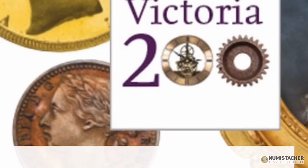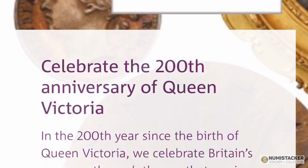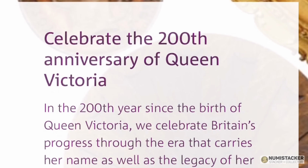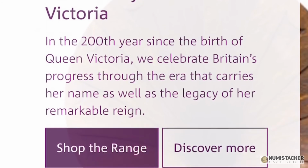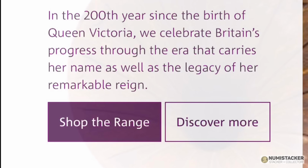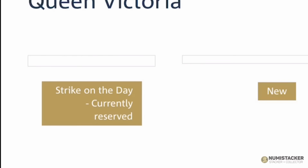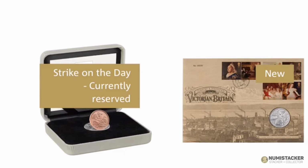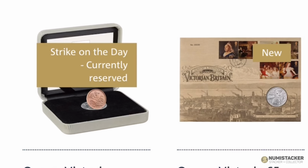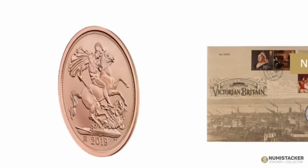And to celebrate her 200th anniversary today, the Royal Mint minted 650 only very special sovereigns, and they went on sale at 7 o'clock this morning. They were sold out by 7:04, I think, maybe 7:05 at a pinch. Totally sold out on the Royal Mint website.